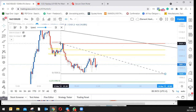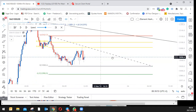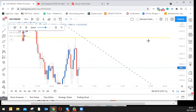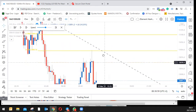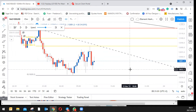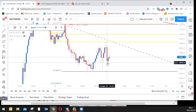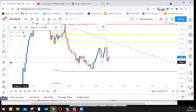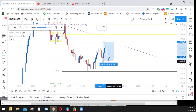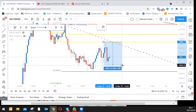Look at that. Just look at that. I mean, that's a perfect entry on the 61.8. Rejected this thing crazy. Now, this would have been a good scalp trade for about, let's see how many pips this was. 400, yeah, 500 pips. Not bad.